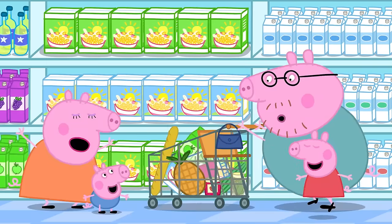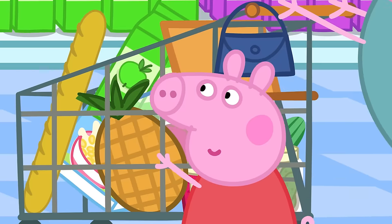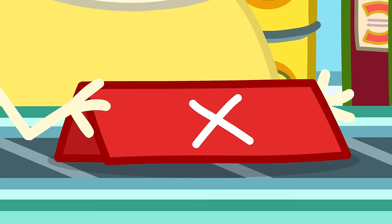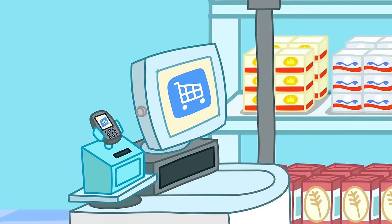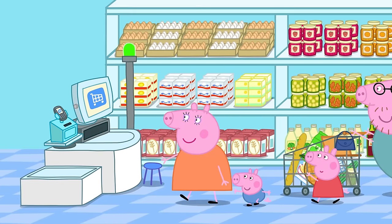Today, Peppa and her family are at the supermarket. They're going to pay for their shopping at the till. Huh? Sorry, got to nip to the loo. Use the self-checkout if you like. The self-checkout lets you scan and pay for your shopping all by yourself.